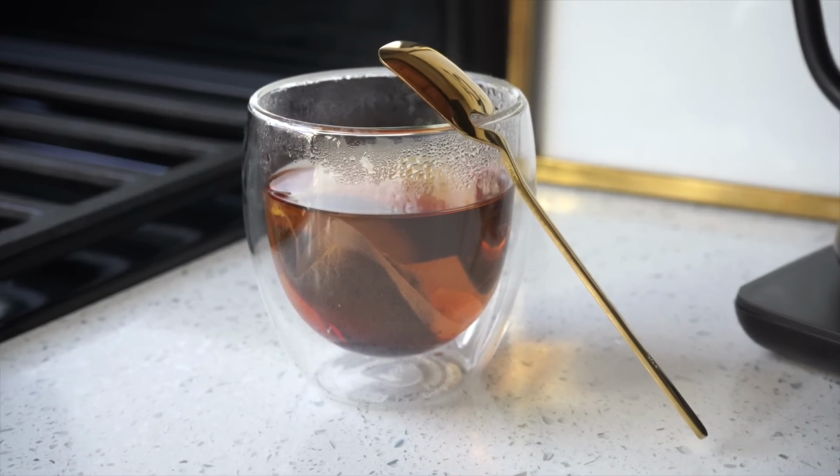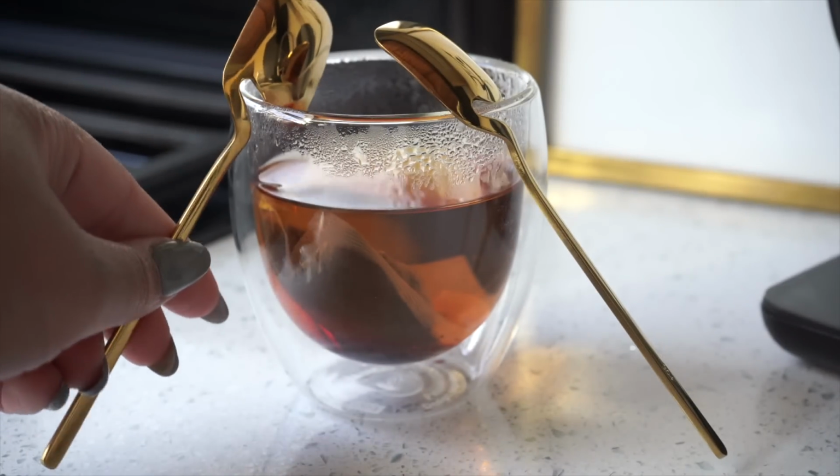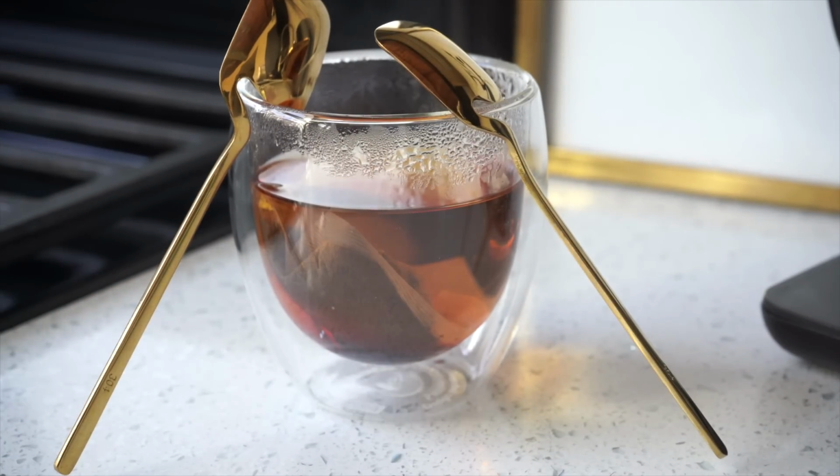so that they can sit on the edge of your coffee cup or your tea mug without falling into your tea or without having to sit on the dirty tabletop. That is something we always struggle with. Plus they do it in a really chic curved way, which I really adore. So you have to pick these up if you have a coffee bar or you just want your coffee station to look a little bit better.